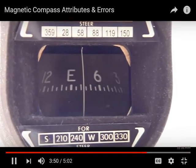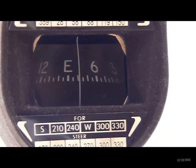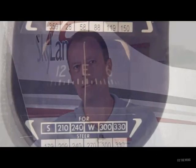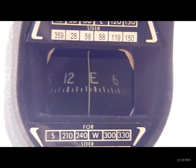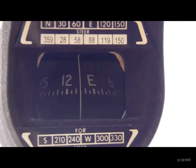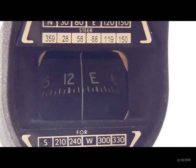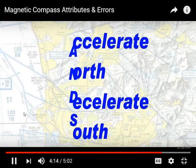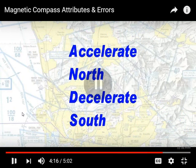If the airplane accelerates on a heading of east, the inertia of the weight holds the float back and the card rotates toward north. As soon as the speed of the airplane stabilizes, the card swings to its correct east indication. Flying east and decelerating, the inertia causes the weight to move ahead and rotate towards south until the speed again stabilizes. The same thing happens when heading west. A great memory trigger for these errors is ANDS: Accelerate north, decelerate south.